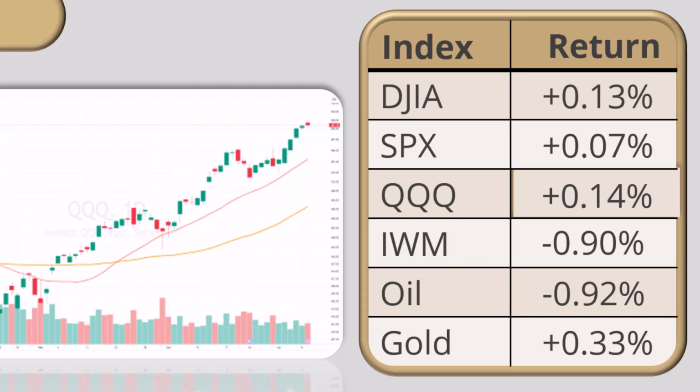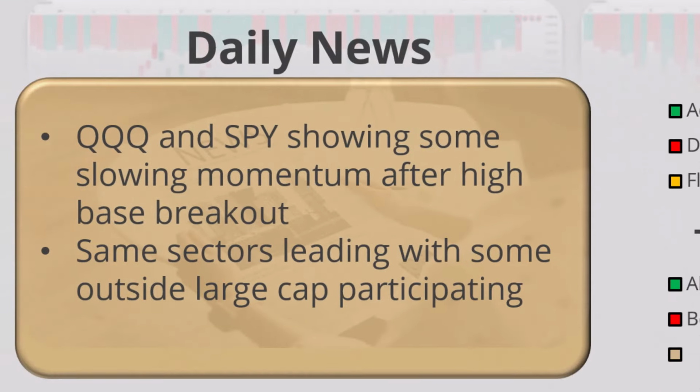The Russell actually down a little bit. Oil and gold just kind of doing what they're doing, and I really am just going to gloss over that because, folks, there hasn't been a lot of change. Moving to the daily news, the Qs and the S&P show some slowing momentum after the high base breakout, and I did want to emphasize that because it is slowing momentum. This is not bearish.